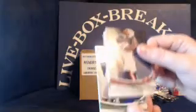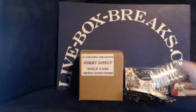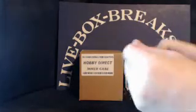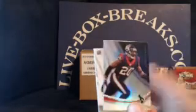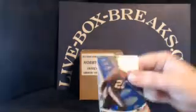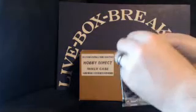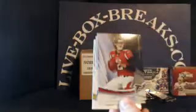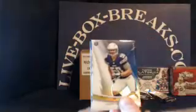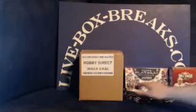Jason Witten, Michael Crabtree, Brandon Marshall, Eddie Lacy, rookie, and Percy Harvin. Ryan Tannehill, Michael Wallace, Ed Reed, Joseph Randall, and Ed Reed. Victor Cruz, Matt Ryan, Chris Johnson, Manti Te'o, and Darren Sproles.